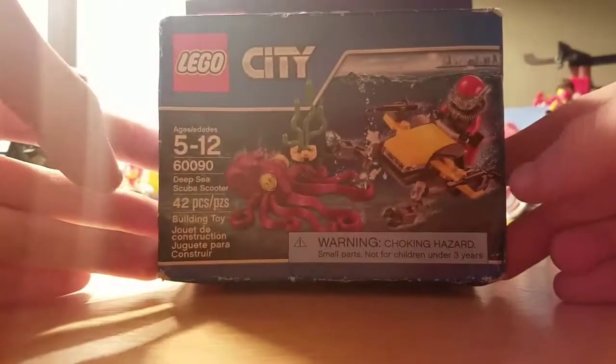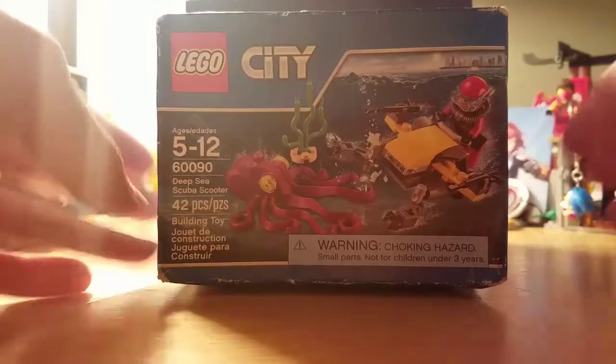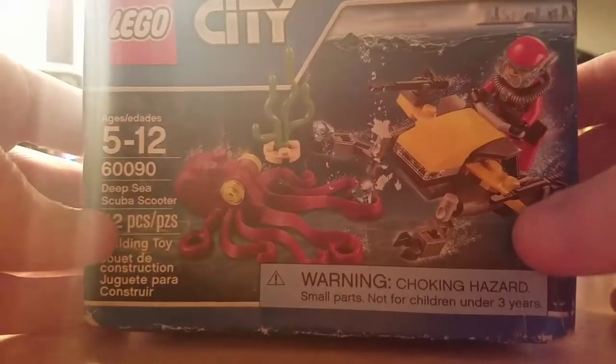Yesterday I went to Salvation Army and I got some Lego and a couple other things. I also got a couple other VHS tapes and a VCR, but I did not bring them with me. Anyway, let me show you what we got. Deep Sea Scuba Scooter. The set's kind of damaged, but the pieces are still inside.